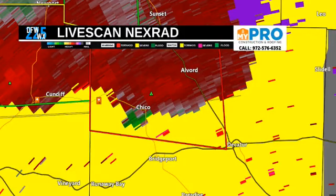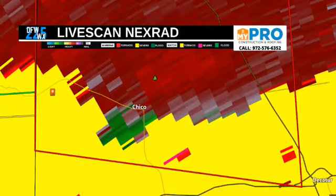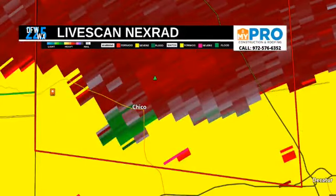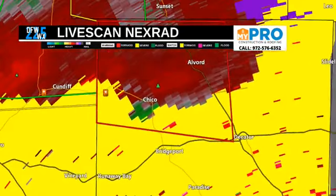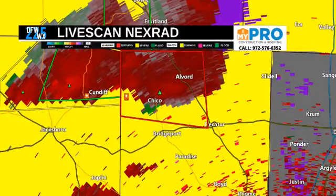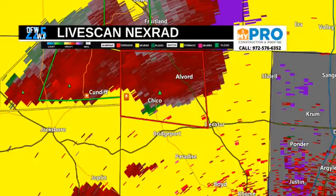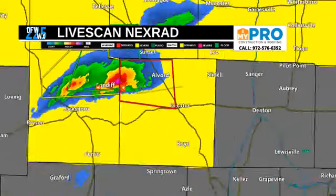Right now it looks like it's starting to recycle again. There is still rotation occurring, but it's not as strong as it was just a little bit ago, and we'll show you right when those greens and reds are close to each other. Still rotation there, but it's a little bit more broad. So you still need to be in shelter in Chico. Heads up to Alvord, because you need to be watching that as it approaches your area again. This is moving very slowly. It also wouldn't surprise me if we start to see flash flood warnings issued for parts of Wise County, just as this is moving very slowly over those areas as well.